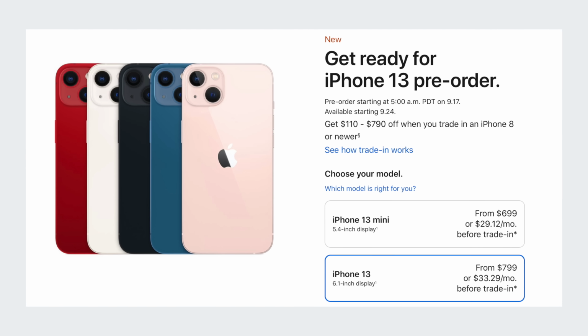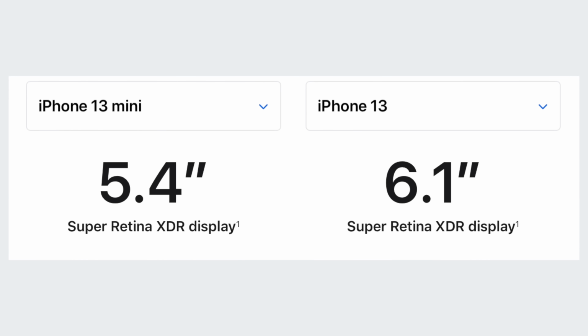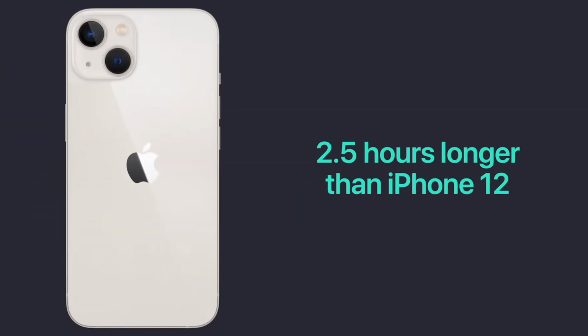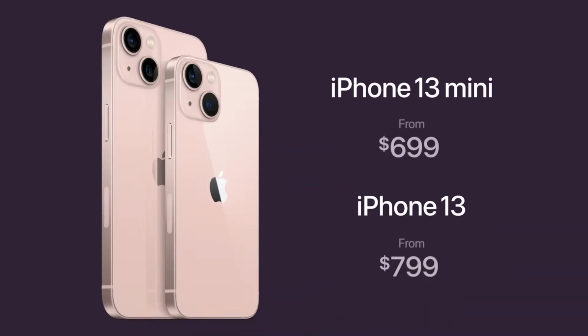Now moving on to the regular iPhone 13 for $799, this model is for those who want the larger display and obviously the much better battery life. And to be completely honest, the regular 13 gives you the best bang for the buck out of the entire lineup, since it actually gets better battery life than the 13 Pro, and it still packs a lot of the nice new camera features like sensor shift stabilization and cinematic video mode. So this model is the one for the regular average consumer that wants the latest iPhone and is okay with paying the extra $100 for a better phone.